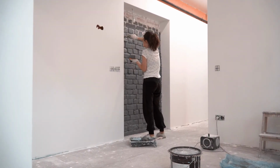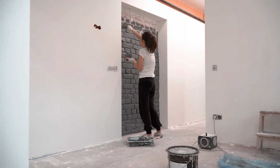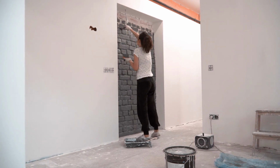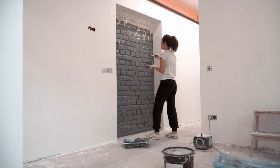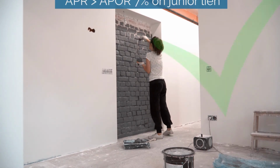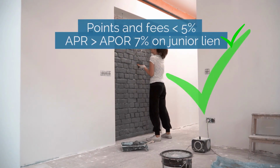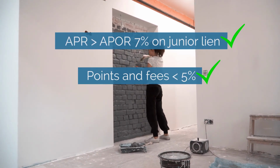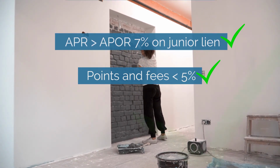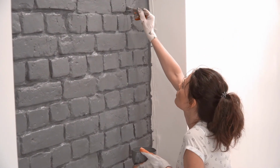Margot applies for a home equity line of credit, or HELOC, of $40,000, which will be secured by her home, a single-family residence. The loan will be a junior lien on her home. The APR on the HELOC exceeds the APOR by 7%. She pays points and fees of 2% of the loan amount. The HELOC does not charge an early closure or prepayment penalty. Is this loan subject to Section 32 designation?